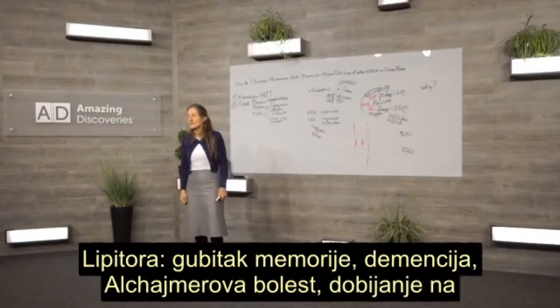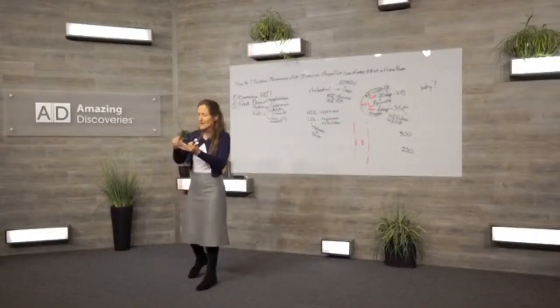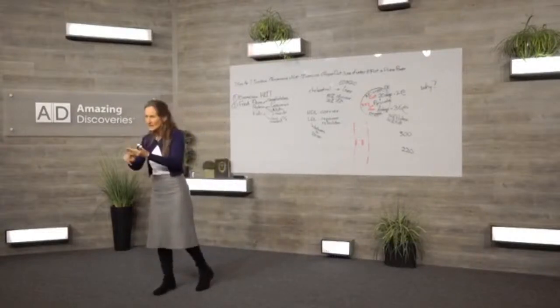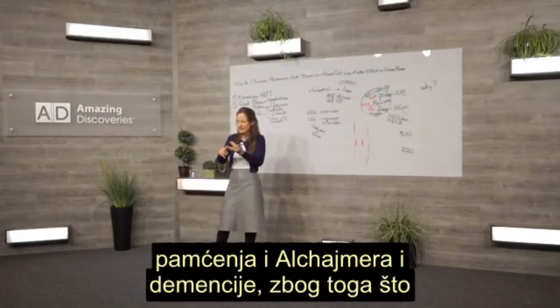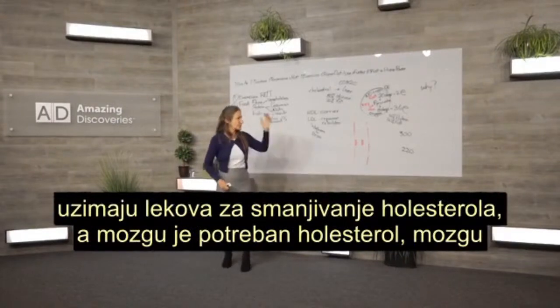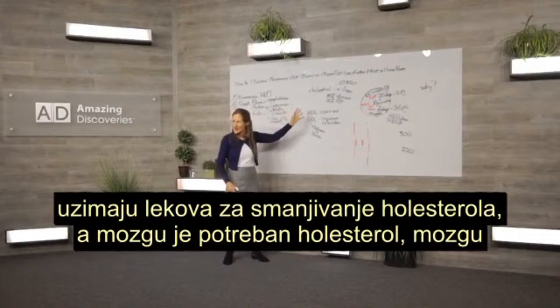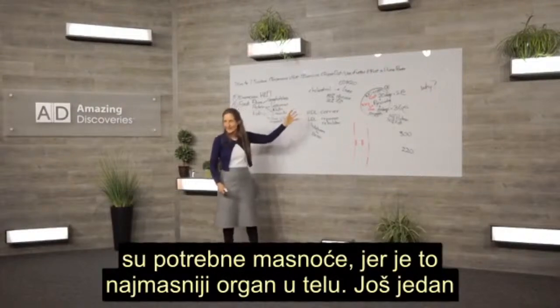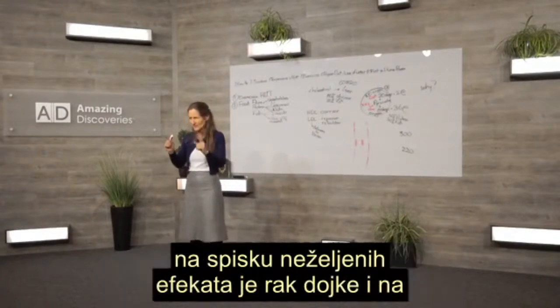Let me give you the side effects of Lipitor. Memory loss, dementia, Alzheimer's, muscle wasting. Can you see why people get memory loss, Alzheimer's and dementia when they go on cholesterol lowering medication? Because the brain needs cholesterol. The brain needs the fat. It's the fattiest organ in the body. They've just added another one to the list.